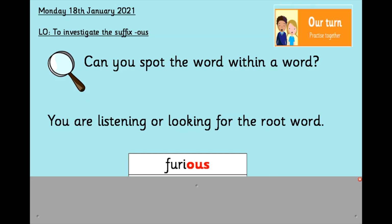Now for an example of a root word that is easy to spot. So this is an our turn. We're going to have a bit of a practice together. Can you spot the word within a word? Remember, you are listening or looking for a root word. So if you've got the word furious, can you spot the root word? Pause the video now and write down the root word.